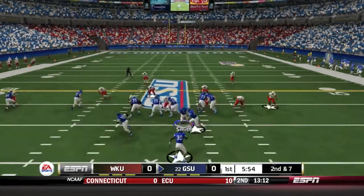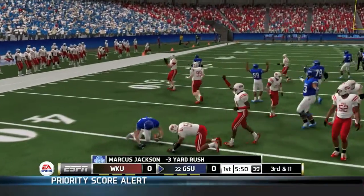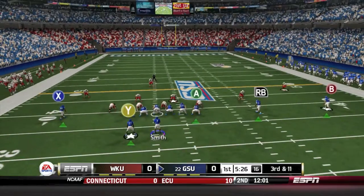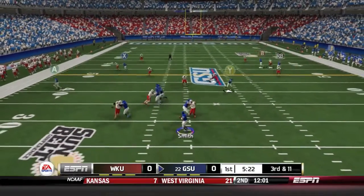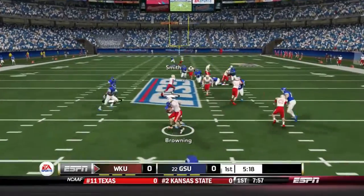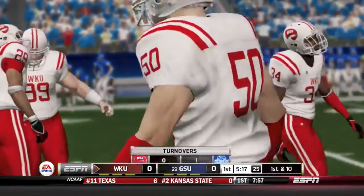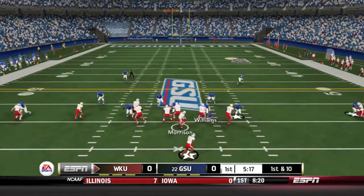Georgia State takes over here, 2nd down and 7. The fly sweep to Marcus Jackson trying to get outside, but he cannot, and he loses 3 yards on the play. 3rd and 11 now. Smith out of the shotgun, dropping back, throwing deep down the field, and it is picked off by Browning, and he's going to return this one to about the 42-yard line. Triple coverage there on the receiver leads to a turnover by Georgia State.